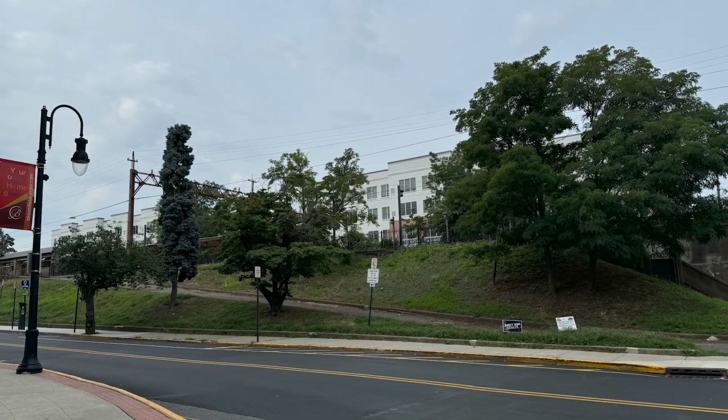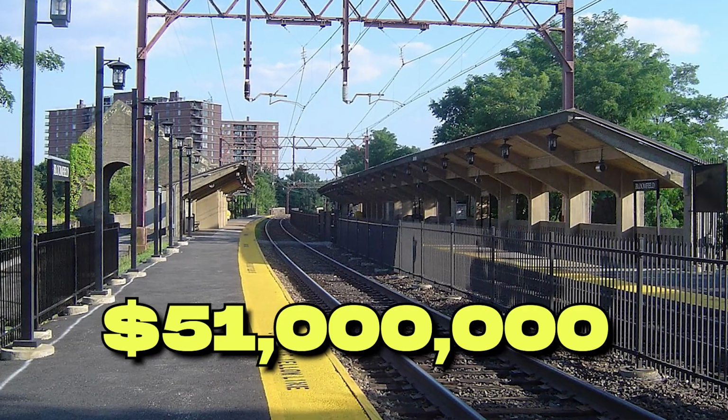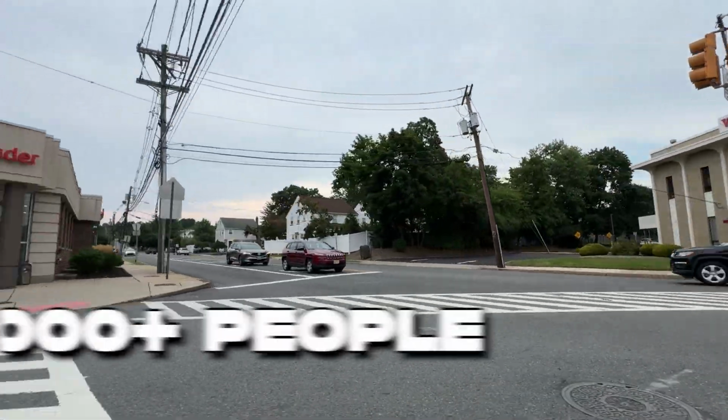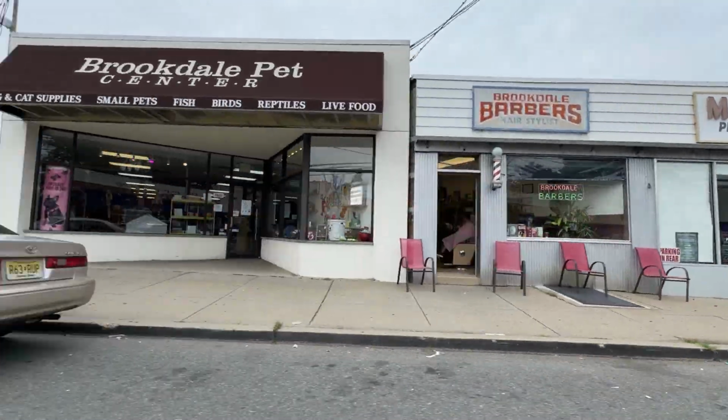And even behind us, we're going to show you a quick 360 clip in a moment. But behind us is the Bloomfield train station, which has direct access to New York City. That train station has received a $51 million grant from the state of New Jersey to be revitalized itself. So that is a big deal, because that has a direct line to New York City for commuters. Once that's done, you're going to see this area explode. It's already exploding a bit. In fact, the population at 53,000 is up about 3,000 from the last census, and it's continuing to grow.